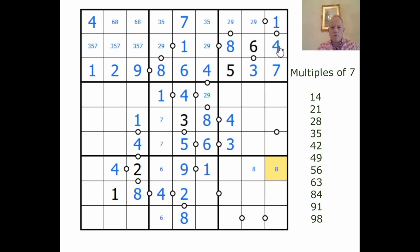Four, look at the four here, four here, four here, four here. That must be a four. So that's followed by a two or nine. It's preceded again by a 1 or 8, must be a 1 this time because of the 8s in the same row and column.